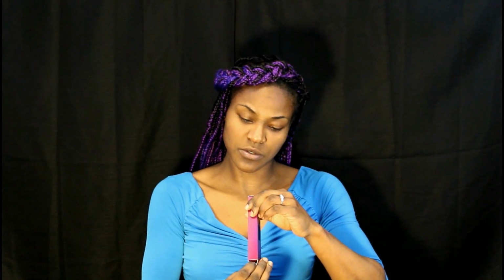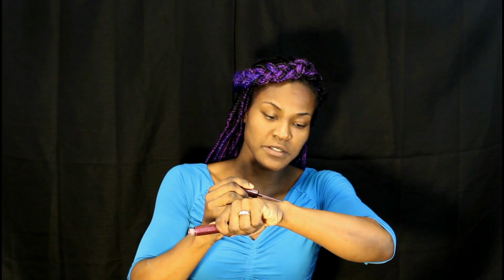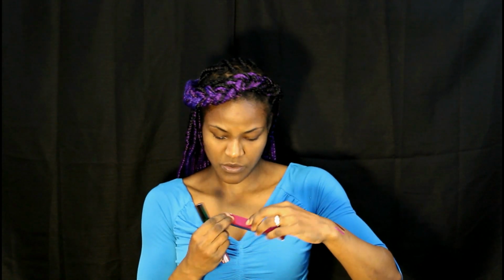This one is called Astro-naughty. Ooh, this one's a really dark purple with lighter pinky sparkles in it. So that's what this one looks like. I like that with a nice smoky eye, like a darker look. I think that would look really good. And this one is called Gal on the Moon.